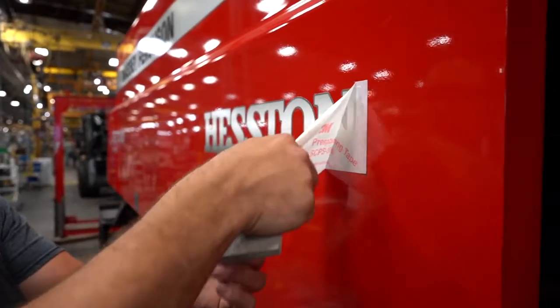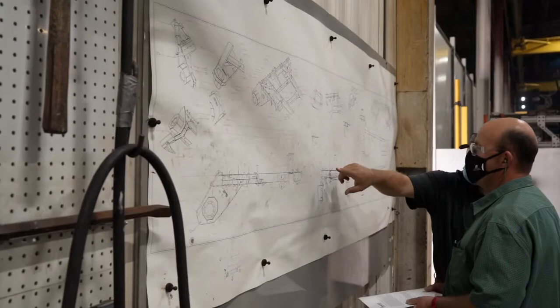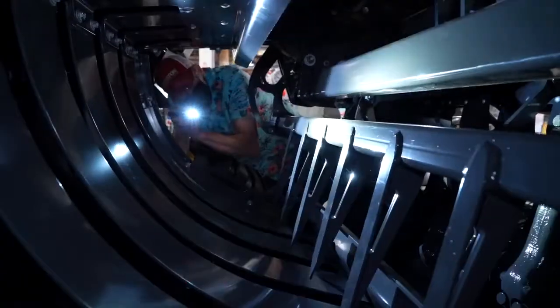As you're aware, Hesston by Massey Ferguson is a world leader when it comes to hay products, with over 2,100 patents and counting, and over 50 years of experience of listening to you, the farmer, and taking your input and adding it into our innovative designs to continue to develop world-class hay products.